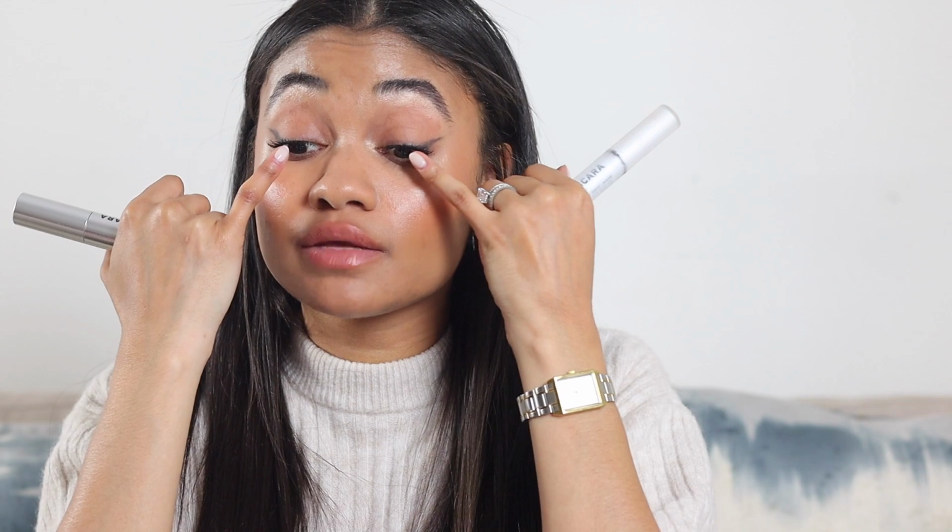I feel like I have definitely more lift on the Rise Mascara side, and I have a little bit more of a fluffy looking lash. Now on the Kush Mascara side, which is this side, you can see that there is definitely a good amount of volume, and especially at the bottom, which I do like because it creates the illusion of a darker lash line.